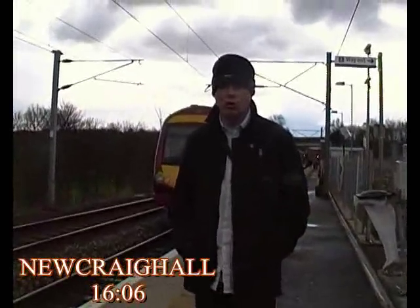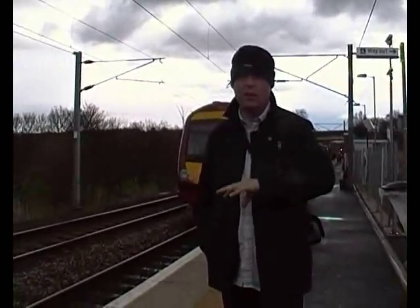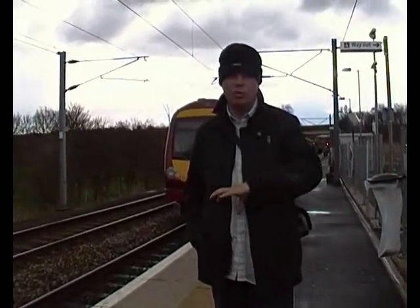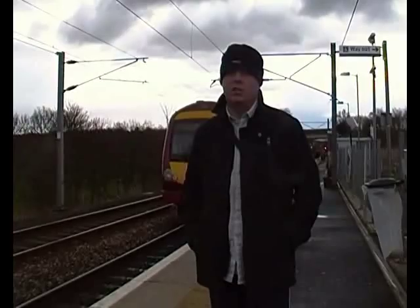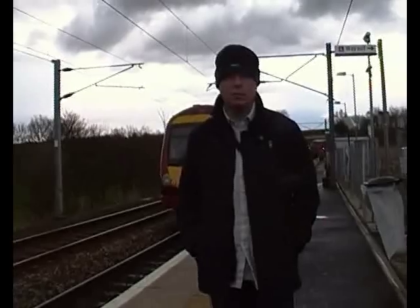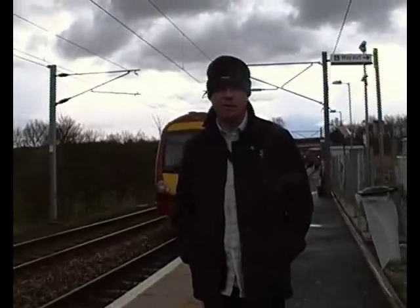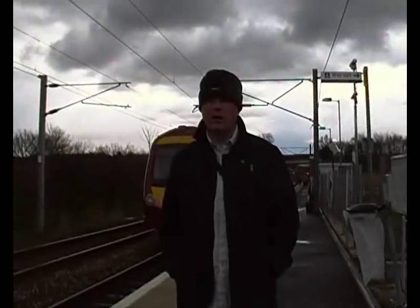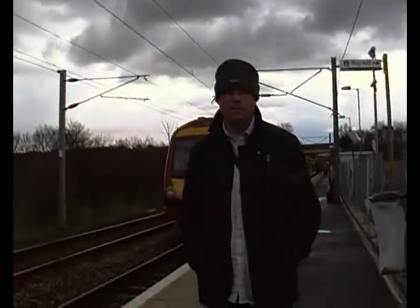Now at Newcraighall on what used to be the Waverley Route from Carlisle to Edinburgh, it's just started to rain out. But this used to be the line from Carlisle to Edinburgh. Now this was the worst mistake, to close the Waverley line from Carlisle to Edinburgh. But they closed it, but a revival started from Edinburgh to here. It does carry on, and they are planning to extend it to a certain point here. I don't know when that will be, but there are rumours about it. And we've had this 170477, which brought us down here from Waverley.